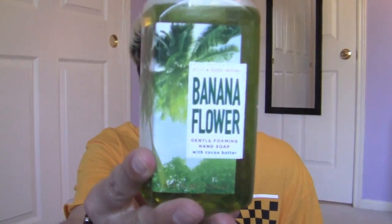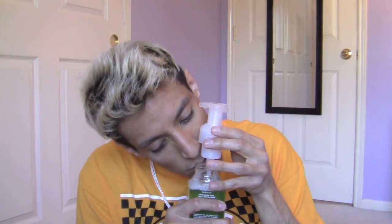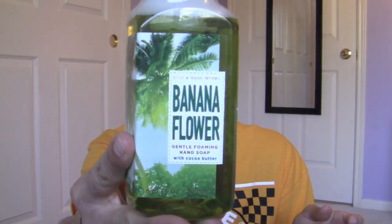Okay, Banana Flower. I got 15 of these. You guys, I love this soap. My mom loves this soap. I'm obsessed. The notes are fresh banana puree, vanilla bean, and jasmine. It just smells like a banana milkshake, and I'm beyond obsessed, you guys. Drives me insane how good this is. I love it. It's just everything you'd want in a soap. Yeah, it's perfection. Banana Flower. Packaging on fleek, everything on fleek.